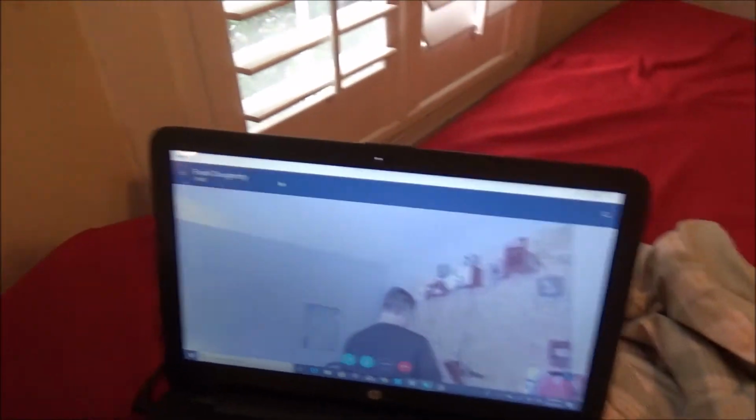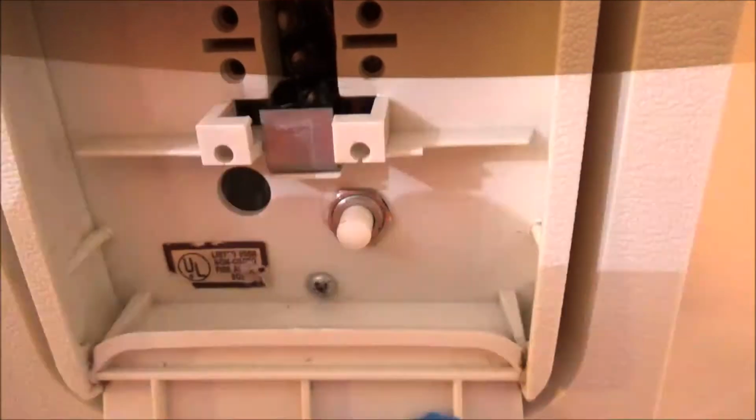As you can see, I've put in a Simplex button in here, but that's not long enough to be pressed by the little piece of plastic.